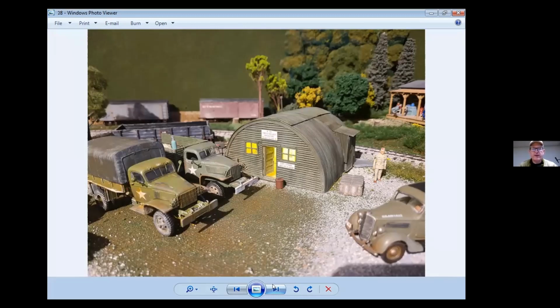The Quonset hut's actually a Thomas York kit that I frankly should have just used the photograph of and scratch built the thing for all the good that the kit actually did me. I wound up scratch building most of it anyway and used only the end caps. And I've created signs that are kind of hard to read in this slide, but a sign denoting the unit. And to the right of the door, directly underneath the right window, has the name of the company commander as well as the first sergeant.